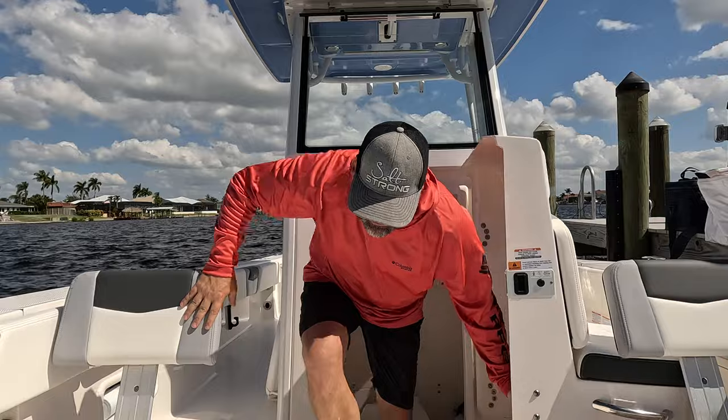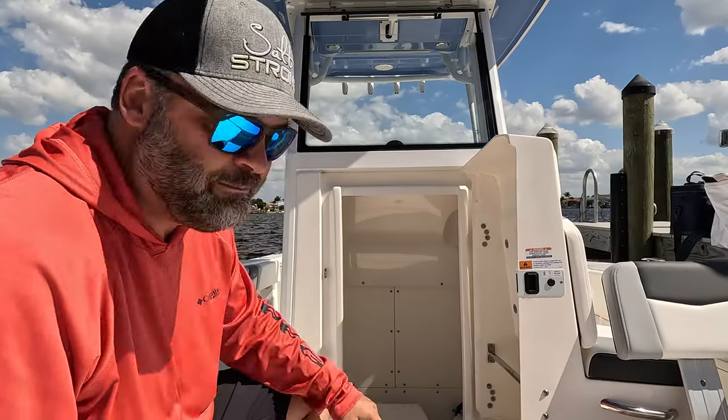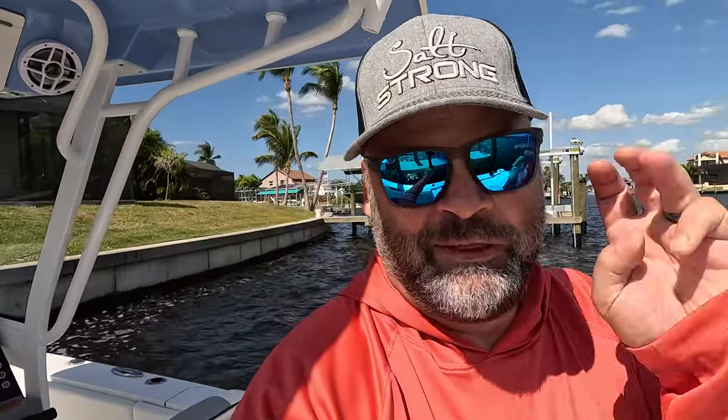Check this out, a fully functioning head. Keep in mind, I'm 6'1", and I fit in there totally fine. So with those two things, this boat has my complete interest. I'm all in, I wanna check it all out. I'm gonna go through every nook and cranny. My mind's already spinning. I'm gonna show you the third thing, the little bonus item that blew me away.